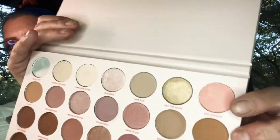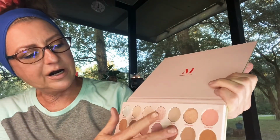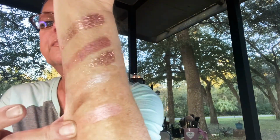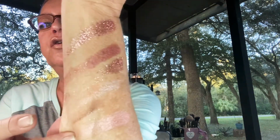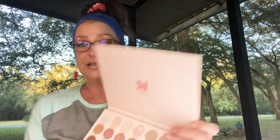So for $20, it's got this peachy color. I think it's so pretty. It's got the pinkish. This is like a pinky. This is a pinky. Pinkish brown right here. But I think on it looks more, yeah, it's a pinkish brown. It's beautiful. And man, look at those. Those are just crazy. But anyway, it was such $20, guys.